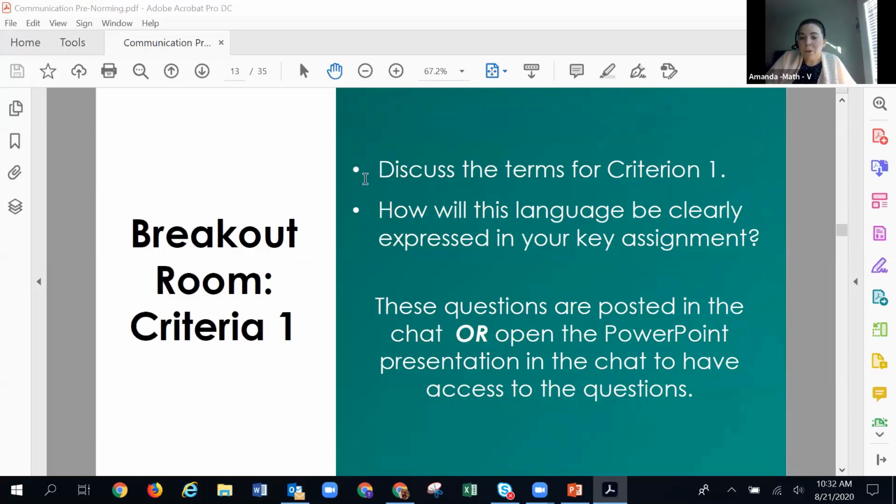The breakout rooms are not going to be discipline specific for this conversation, but what we'd like you to do in your breakout rooms is take the opportunity with your colleagues to discuss the terms for criterion 1, and then how will this language be clearly expressed in your key assignment? Do you think it is? Do you think something needs to be tweaked? But after going through these definitions and hearing these terms, what are your thoughts? And since we placed the PowerPoint in the chat, you can have that pulled up if someone wants to share their screen.